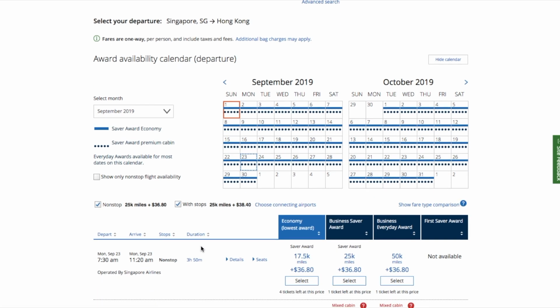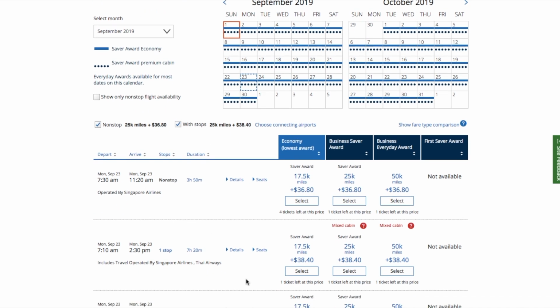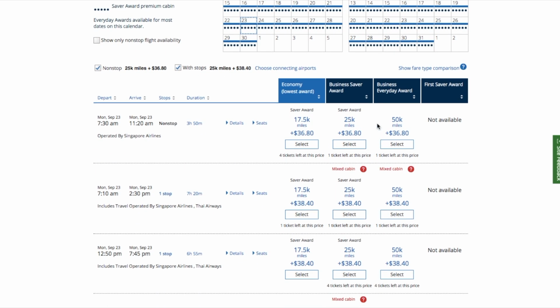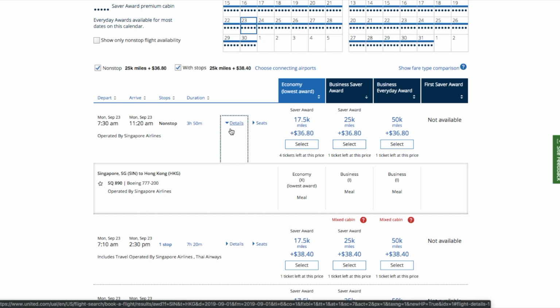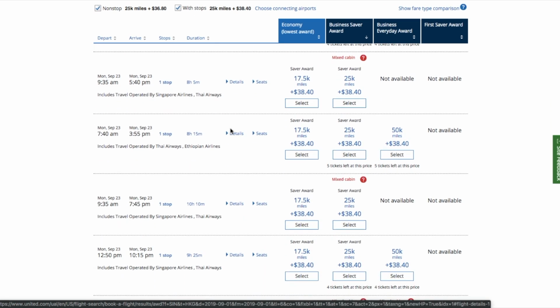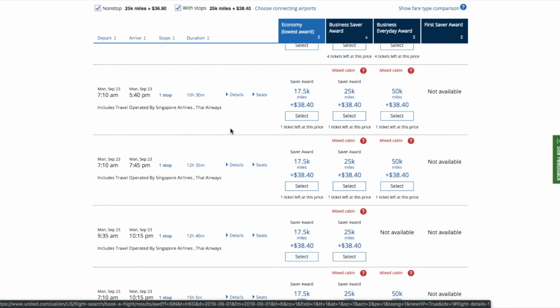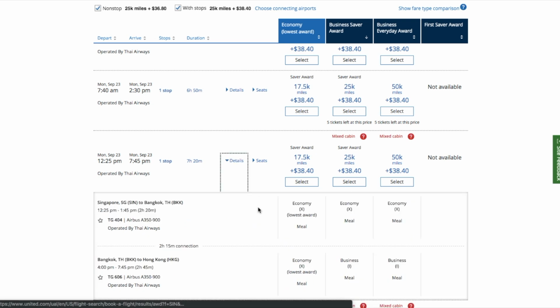So you just scroll down, and we'll be looking for the Thai Airways flight leaving at 12:25. That's the one that we originally selected. So you can see there's plenty of options. Singapore Airlines with Thai Airways. And this is the flight that we selected.